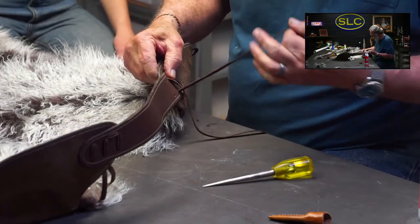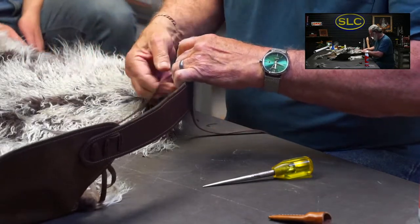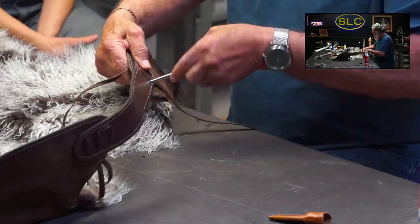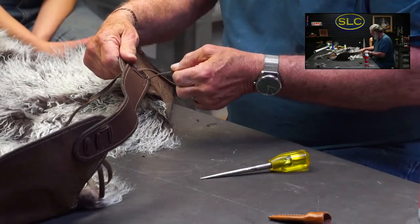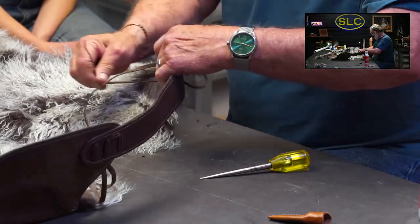I do have a picture. Oh, yeah, we showed it. We might have been talking through it, but it was on camera, and Denny cut the fur off. It's no big deal. Just use a very sharp knife.